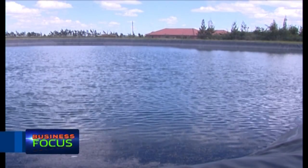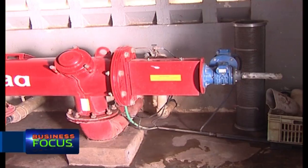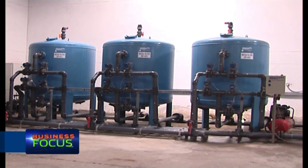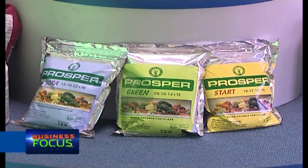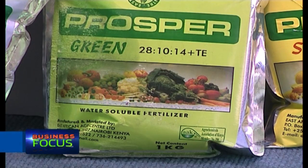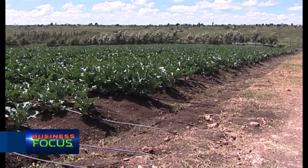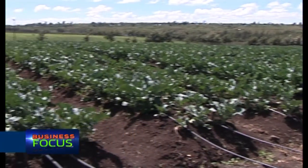The automated system consists of a powered water pump that draws water from the source into a chamber where it is filtered before it is pumped to the field. By using water from the dam, through the pump house, through the filtration system, to the field, we can also use fertilizers by combining them together through the system. This system is designed for farms of up to 100 acres and above and is suitable for medium and large-scale farmers.